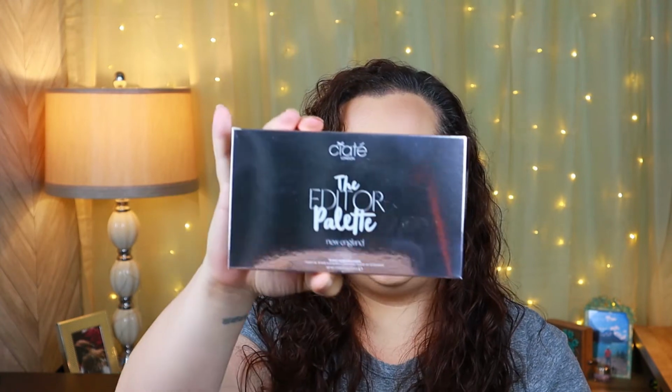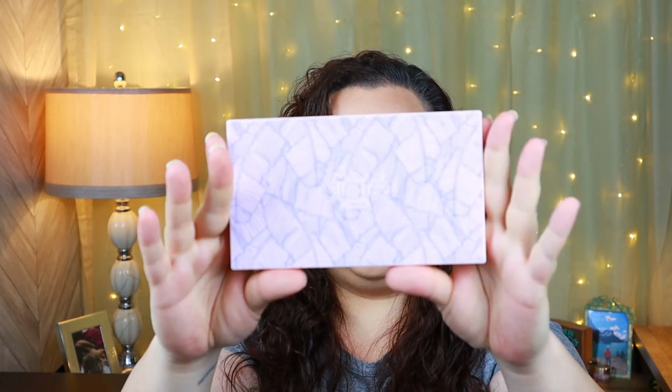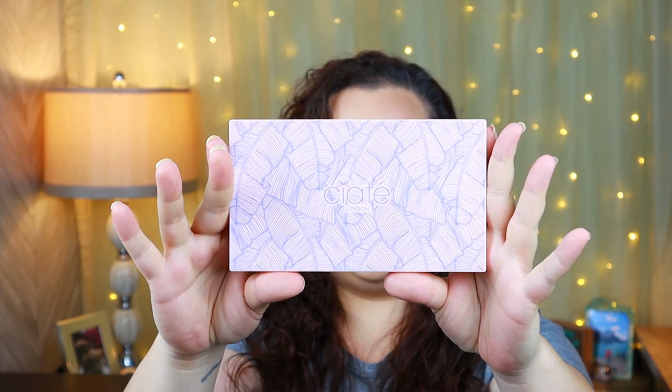All right, last but not least, we have Ciate London, the Editor Palette, New England. So this is super exciting. I've tried Ciate London before. I do like their items. I haven't tried very many things. Oh, this is really pretty. Look at this palette. This is super pretty. I will be keeping this one.